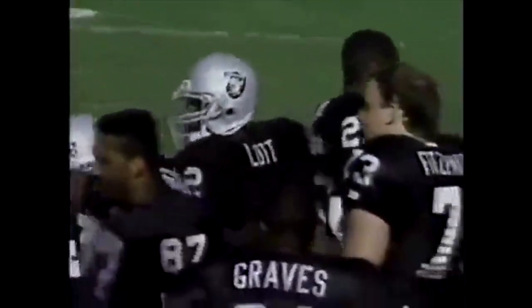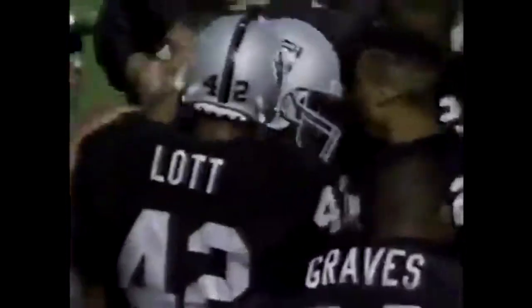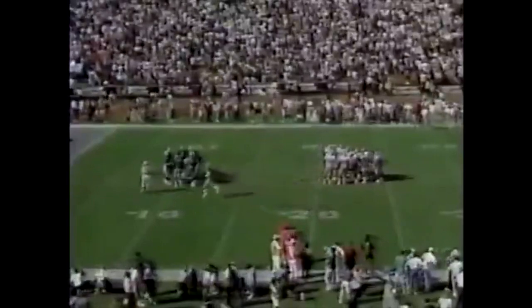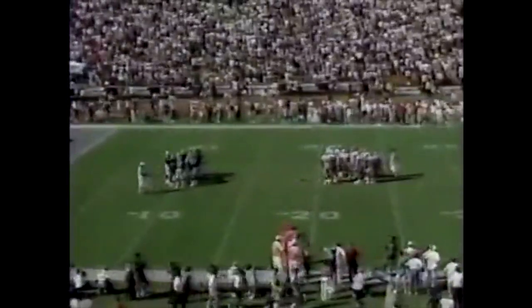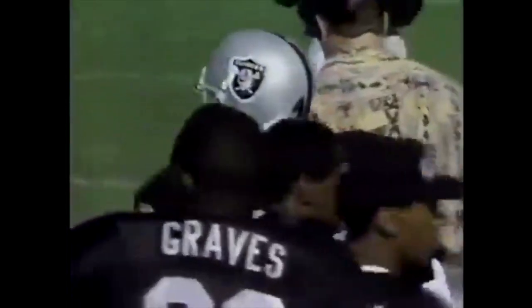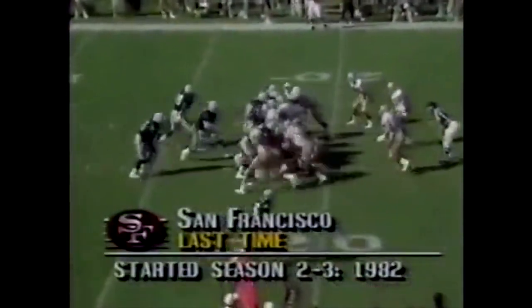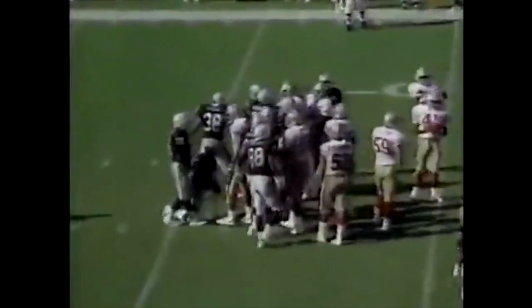Roger Craig and Ronnie Lott leading the celebration. They can say it was just another game, but we know better than that. Raiders take over with 1 minute and 48 seconds left. Last time the 49ers started 2-3, as it appears they're going to do this time, was back in 1982.